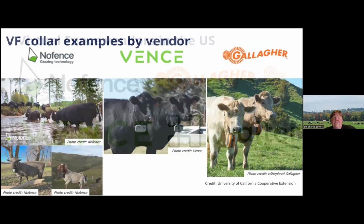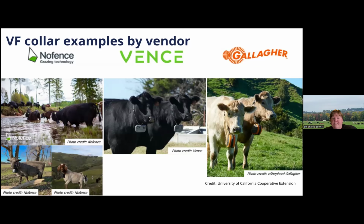To give you an idea of what virtual fencing physically looks like on an animal, you can see here there are different types of collars that the animals wear. It's kind of hard to see, but there are also solar panels on the collars, so they can be charged with a rechargeable battery and/or solar panels on the sides of the monitor that help keep things electric.